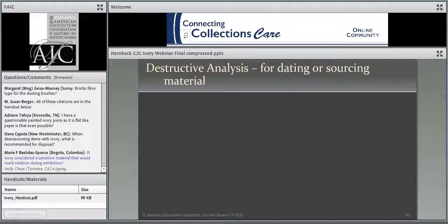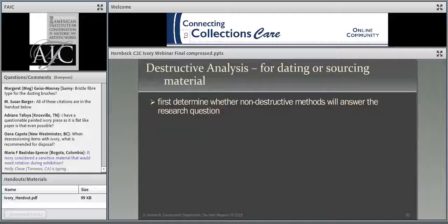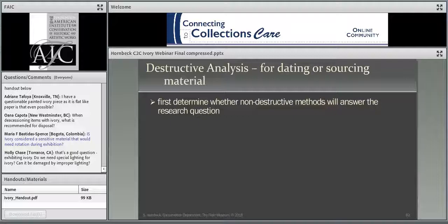Destructive testing, as for dating or sourcing material, is sometimes needed. Examples of destructive testing include all methods that require a sample to be removed. These include radiocarbon testing, DNA testing, and stable isotope analysis.